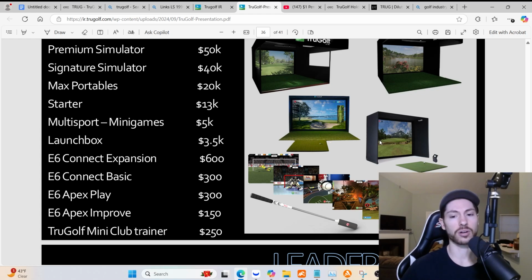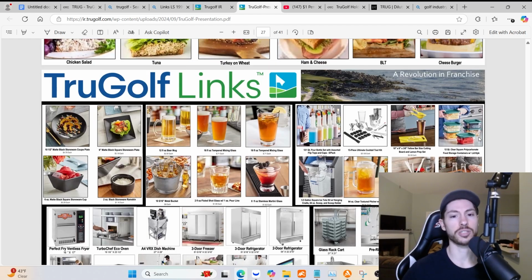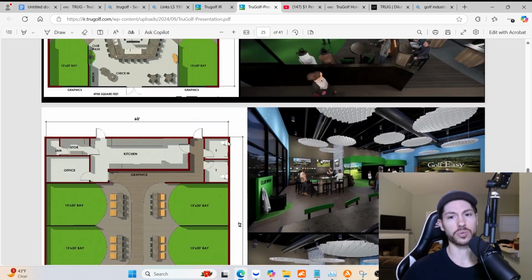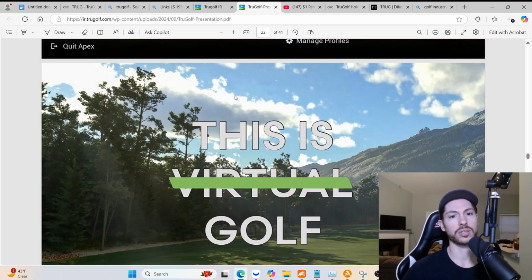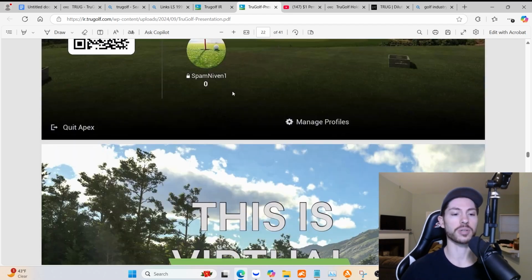I believe they have soccer, hockey, and other stuff that can go on this. So really any entertainment business would love to have this in their corporation. So just a great add-on and a very big market for this, like I said. And they do have many other programs along with their golf simulator as well.